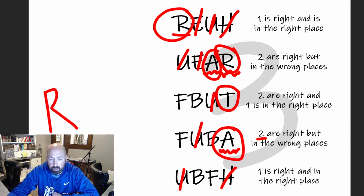Well, if the F is correct, it has to be the one that's in the wrong place, because down here, this F is at the beginning and it says it would be in the wrong place. And we know the R is at the beginning, so the F could still be the correct one. The B could also be the correct one. And the T, we don't know where it goes yet. Although it could be the one that's in the right place, potentially. So the A, we said it couldn't be third or fourth. And we already have the first letter, so the A has to be second.